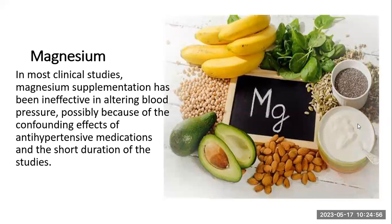Another key nutrient is magnesium. In most clinical studies, magnesium supplementation has been ineffective in altering blood pressure, possibly because of other confounding factors that may be present and the short duration of the studies. However, magnesium is still a great nutrient that is needed for general healthy living. So you also want to include that in the diet for a hypertensive patient.